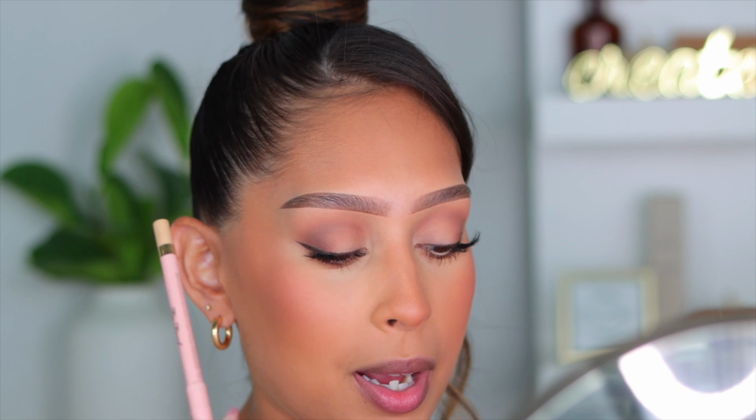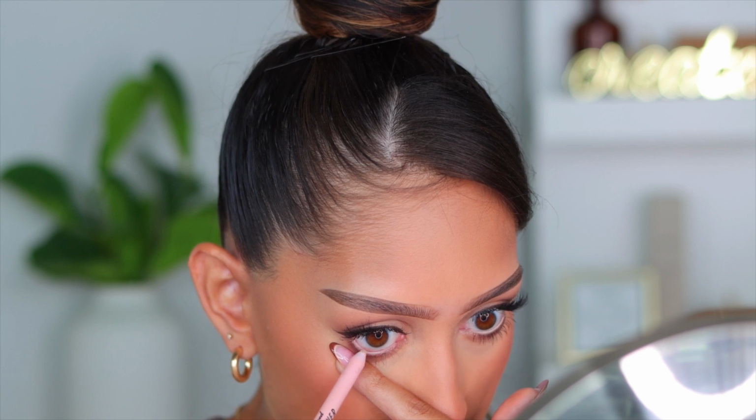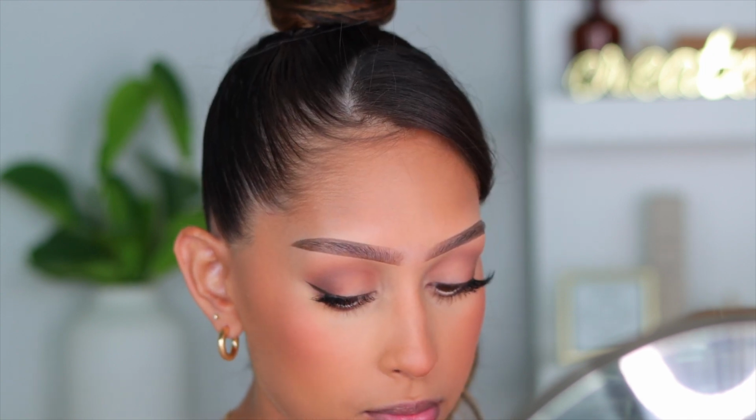You guys know this is my jam. If you want a really good, long wearing, super easy to apply waterline nude color, this is bomb. So I'm just gonna go in and pop this on my waterline. You guys can see it's so easy. Like, it applies effortlessly. Lower lash mascara. This is not up for discussion. This is the best lower lash mascara ever, okay? This is the MAC Extended Play Giga Black Lash.